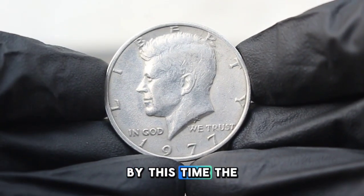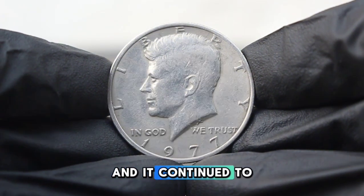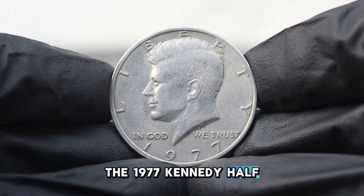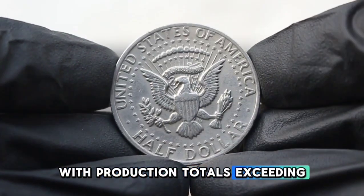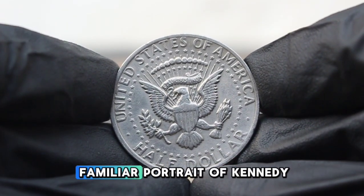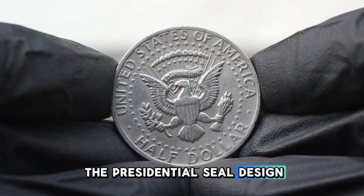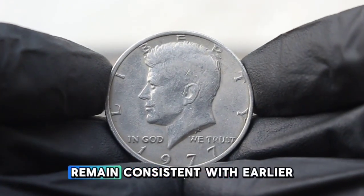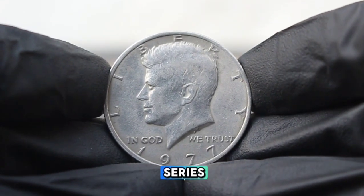By this time, the coin's design and composition had become firmly established, and it continued to serve as a reminder of Kennedy's legacy. The 1977 Kennedy half dollar was minted at Philadelphia and Denver, with production totals exceeding 150 million coins. The obverse features the familiar portrait of Kennedy, while the reverse retains the presidential seal design. The coin's copper-nickel-clad composition and specifications remain consistent with earlier issues, ensuring continuity in the series.